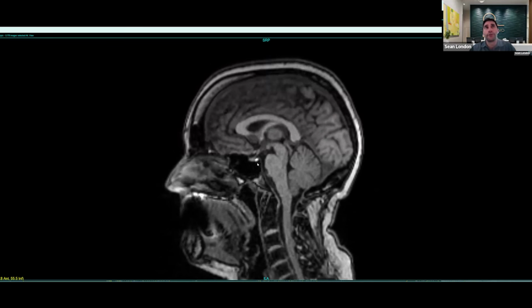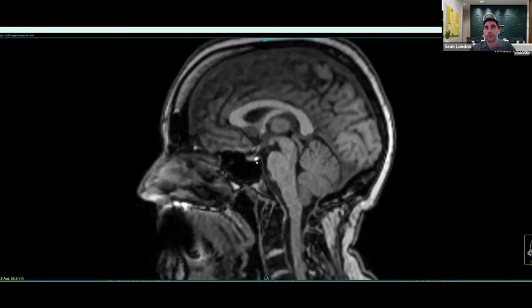And I can also see the pituitary gland. This is like the hormone control center. This is a normal looking gland. I will say that with any screening test, there are limitations. We're not going to be able to see certain details that may be picked up with dedicated contrast enhanced exams. It just depends on the clinical indication.